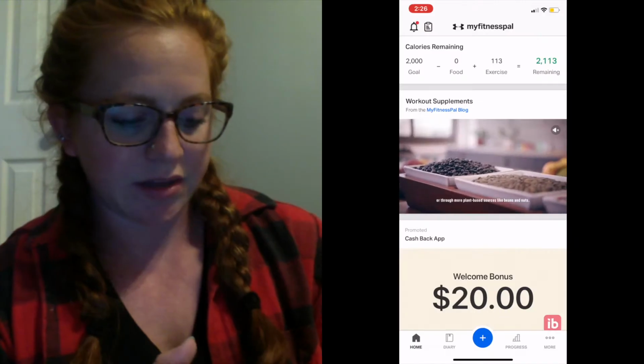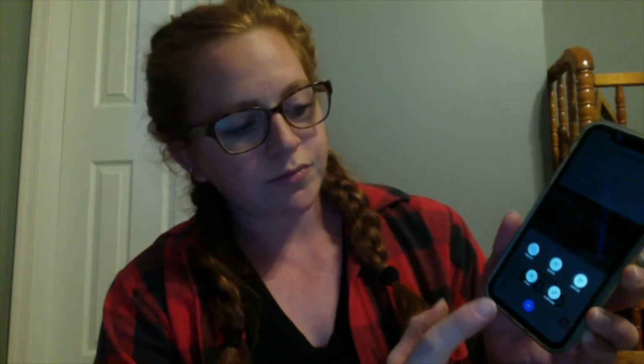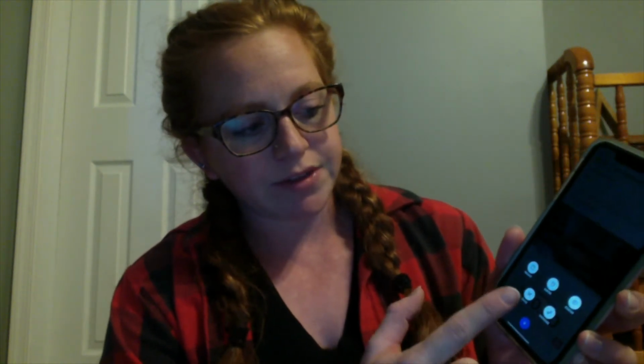Now, for adding your food, you're simply going to hit the blue plus button right at the bottom. It's going to come up. You can add your weight for the day, water. You can change your status if you'd like, food and exercise. So we're just going to hit food to start with.